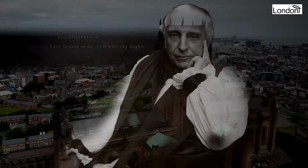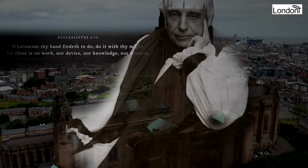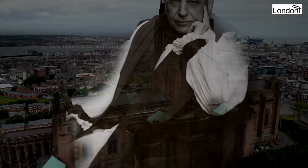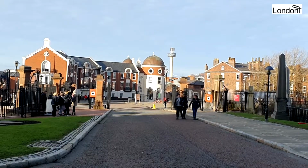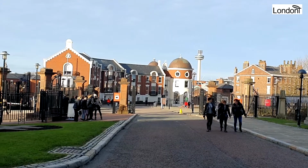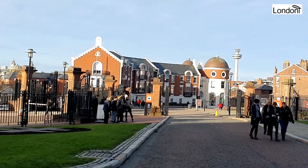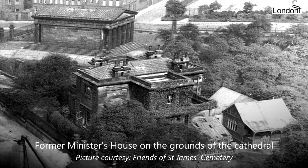The cathedral was the vision of the second Bishop of Liverpool, Dr. Francis James Chavasse, who noticed Liverpool did not have a cathedral at the time. It was funded by all sorts of people, including children. Money from demolishment of nearby St. Peter's Church also went towards the Anglican Cathedral. The foundation stone was laid by King Edward VII, and the minister's house that was originally built here was demolished to make way for the cathedral.